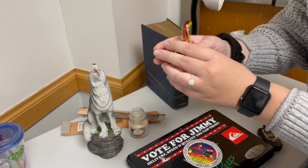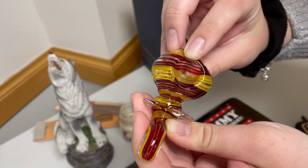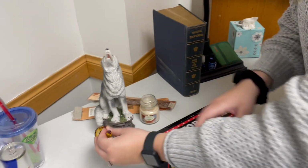Here is a decorative piece, a little elephant. Looks cute, but is actually a pipe. Definitely good to be aware of, looking at these items more closely.